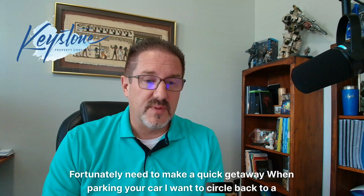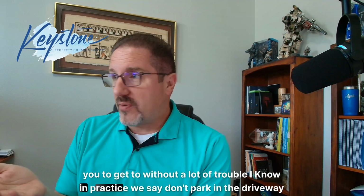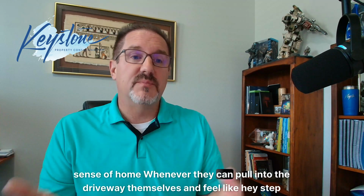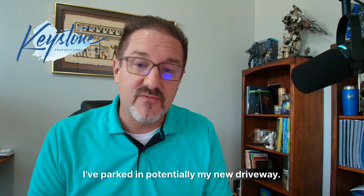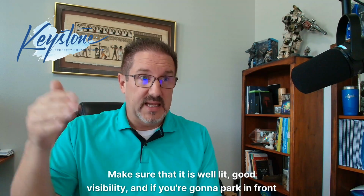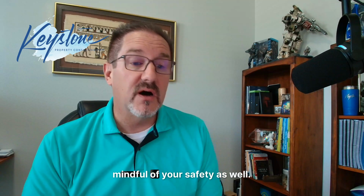When parking your car, I want to circle back to that a little bit. Make sure that you're parking it in a well-lit area and that it's easy for you to get to without a lot of trouble. I know in practice we say don't park in the driveway because clients need to be able to conveniently park, and it gives them a sense of home whenever they can pull into the driveway themselves and feel like, hey, step one, I've parked in potentially my new driveway. It's perfectly okay for you to park right in front of the house or right on the side of the house. Make sure that it is well lit, with good visibility. And if you're going to park in front of one of the other homes, knock on the door, introduce yourself with a business card, and let them know whose car that is and why you're there. And you appreciate them being mindful of your safety as well.